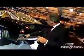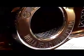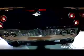You can see here the exhaust of the car, with the Latin verb. The Latin verb means in English, for the tenacious, no road is impassable. There is a designated mechanic for each and every Spyker, and they have been to the factory in Holland, so they know the car inside and out.